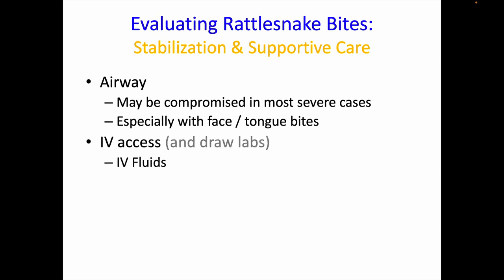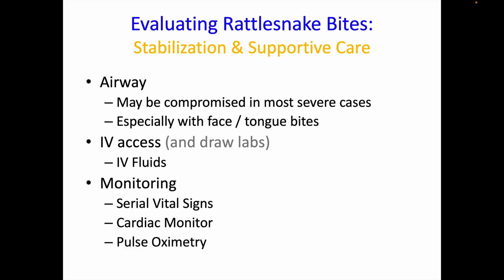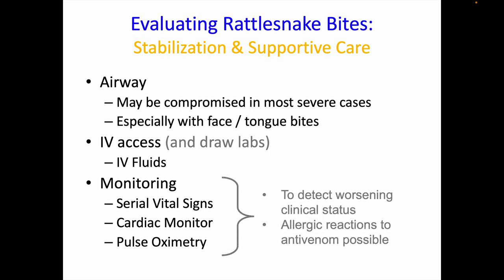We're going to want to get IV access. Not only will this allow us to give some IV fluids, but we're also going to need to draw some labs. And then we're going to have to monitor the patient with sets of serial vital signs. We'll want them on a pulse oximeter and cardiac monitor. And this way, we'll detect any worsening of clinical status. And should we give the patient some antivenom, there is the possibility of an allergic reaction, and we'd want to have this kind of monitoring going on anyway.